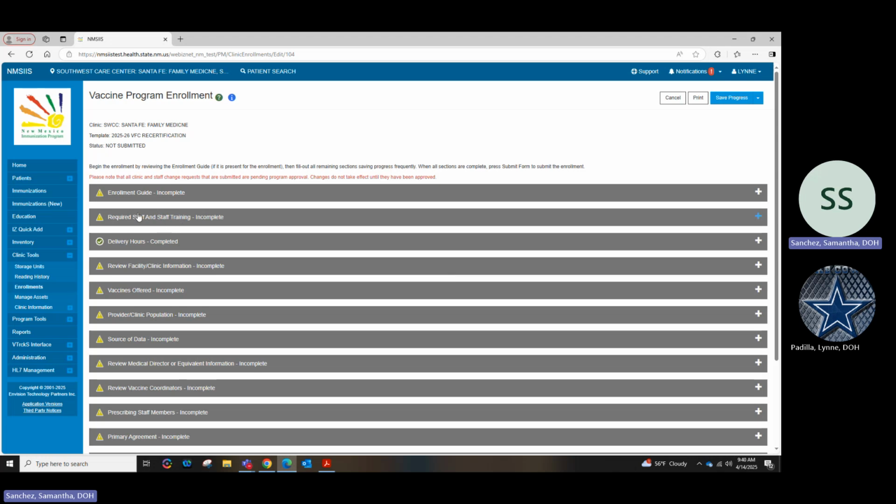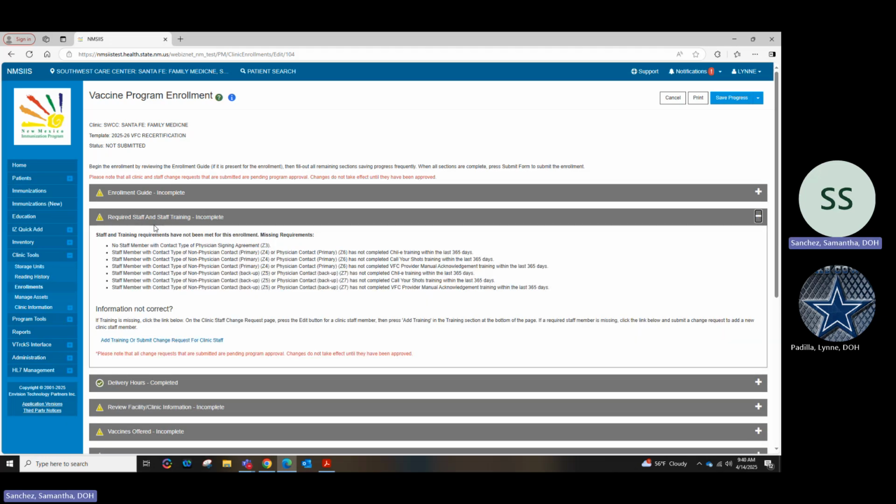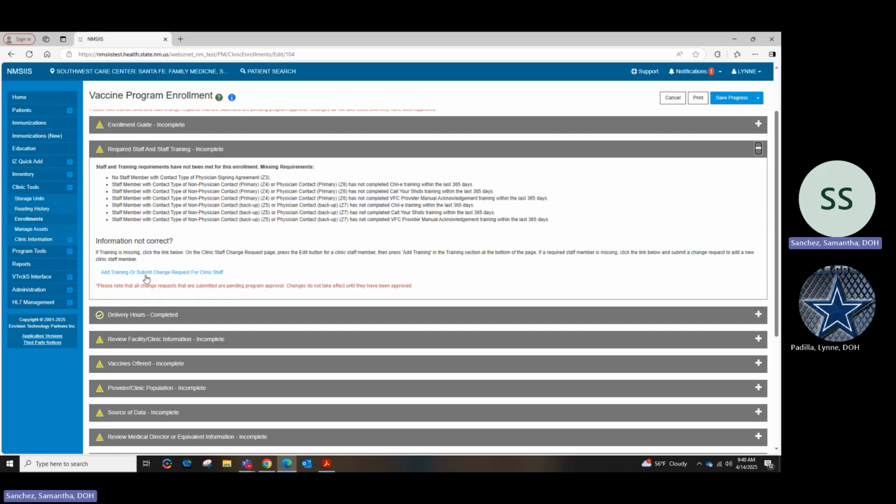Okay, so if you see the yellow hazard sign and you click on your required staff and staff training, it's going to tell you what is missing. For example, this states there is not a physician signing listed, or the primary coordinator is missing their training. This is going to let you know what trainings you're missing, and you'll need to complete them. If you need to add a training, you can click here. It's going to prompt you to the clinic tools, and then you can follow along with the instructions that I had stated before. If it's your PSA, you follow the PSA instructions. If it is your primary or backup, you follow the primary or backup instructions step for step. And you can upload your trainings, or change the contact.